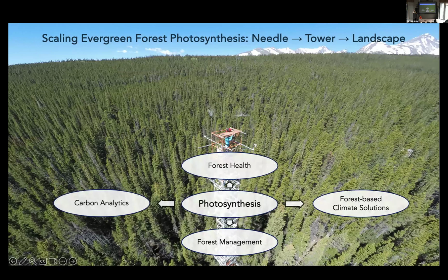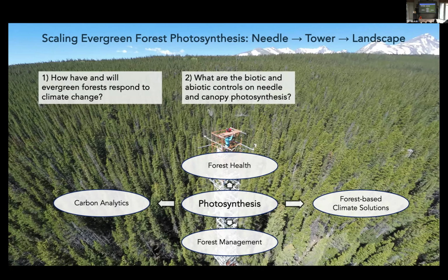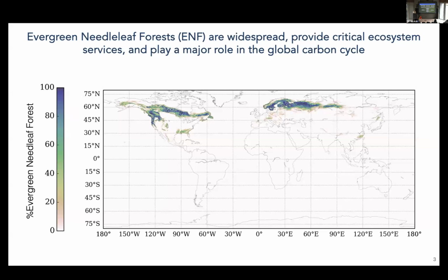Okay, so this goes without saying, but photosynthesis is at the heart of ecosystem function and many of the ways that we evaluate ecosystem health, and especially with regards to carbon cycle and carbon storage. If we're trying to answer these bigger questions about how have and will evergreen forests change into the future, and what are the biotic and abiotic controls of canopy and needle scale photosynthesis, we really need to understand how we can measure and create uncertainties and ultimately scale estimates of photosynthesis across space and time. And so today I'm going to talk about some work we've been doing, really from the needle to the tower up to the landscape scale.